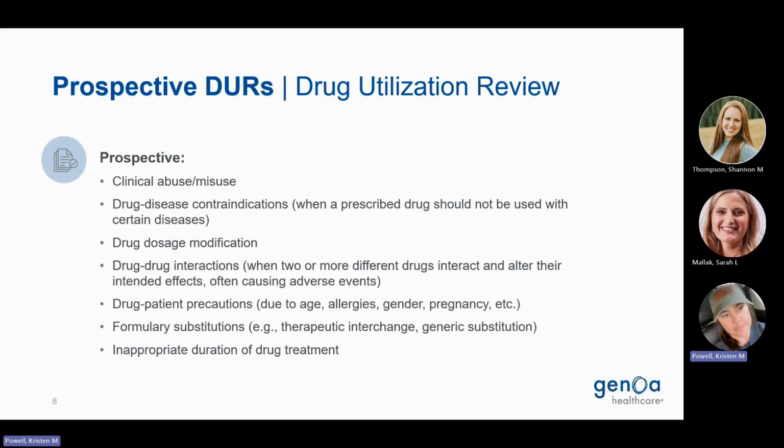type. Community pharmacy, like Genoa, primarily focuses on prospective DUR. And as mentioned, this is the evaluation of a patient's drug therapy before the medication is dispensed, and it proactively helps healthcare providers to identify and resolve potential issues that could affect patient safety and treatment efficacy.